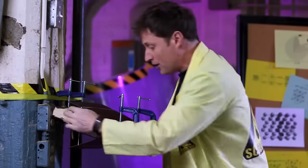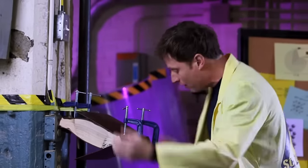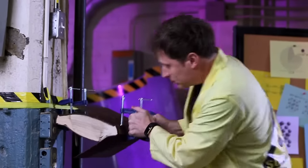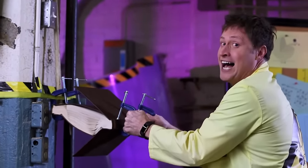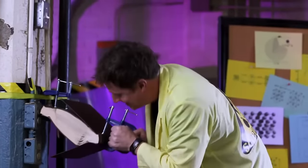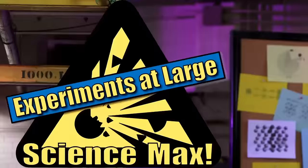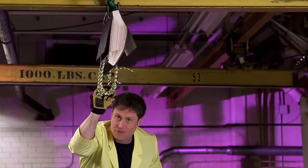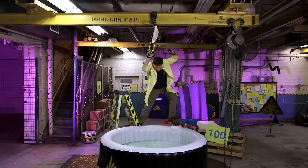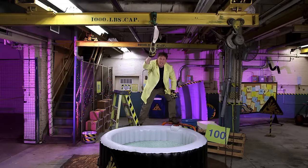Here is another 2 books, elastic just to hold the covers. This one clamped to the wall, and I'm gonna pull on this one. Science! Still don't believe me? Well, let's max it out some more. 2 books, all the pages layered together, held together only by friction, suspended over a giant bat of slime. Now, let's see how much faith I have in science.